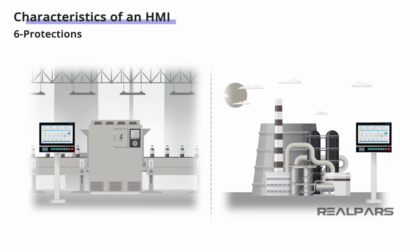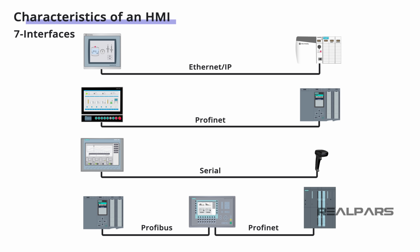What kind of protection does the HMI require? IP67 to protect against splashing of liquids or outdoor installation? What interfaces do I require? Ethernet, Profinet, serial interfaces for laboratory instruments, RFID scanners, or barcode readers? And do I require multiple interface types?